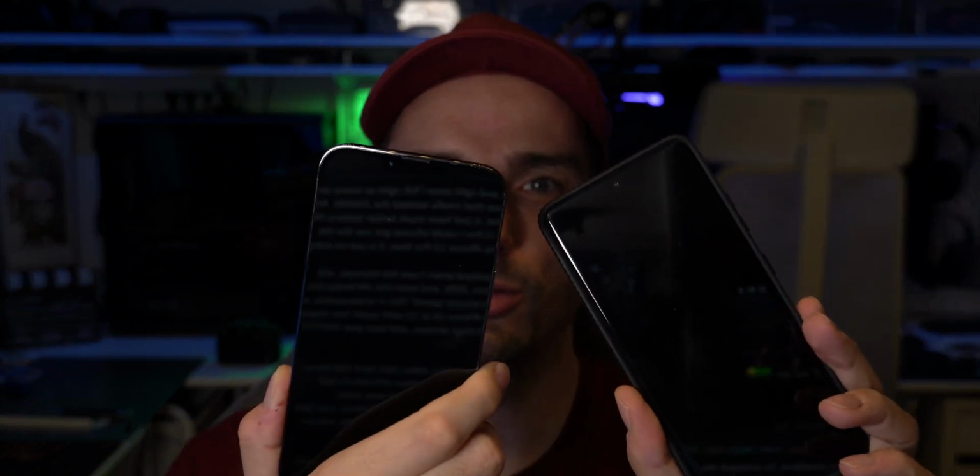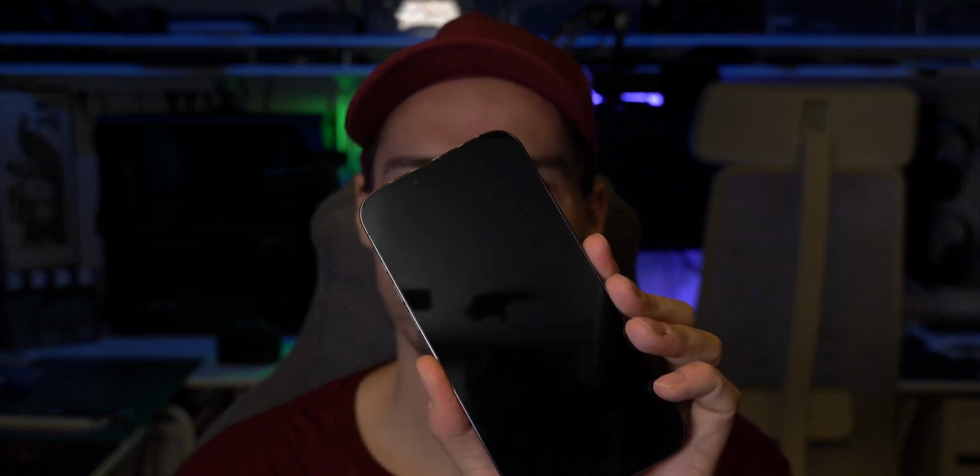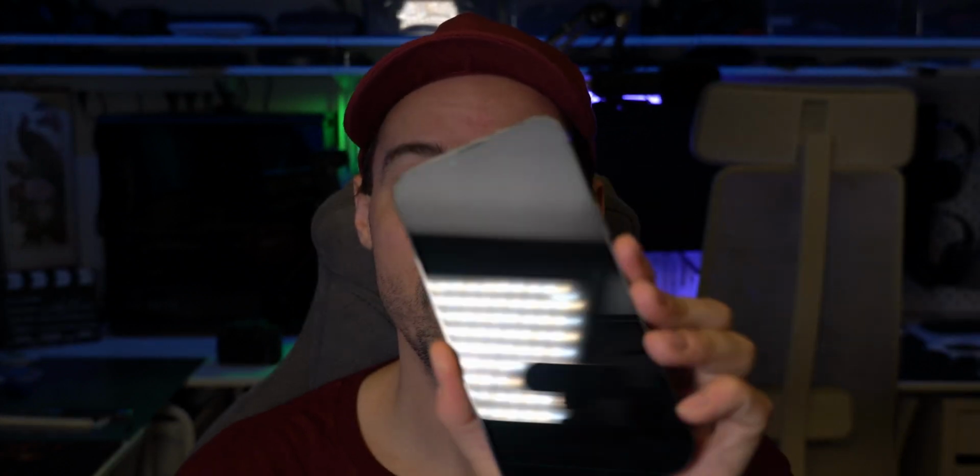Feels much smoother and faster on the Samsung, whereas iPhone kind of held onto their slower animations, but it is definitely much smoother than previous iPhones. And I really like that as well. Feels very nice and buttery smooth.